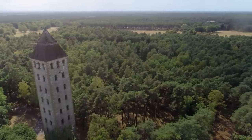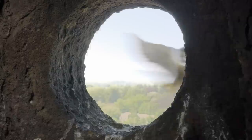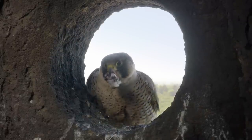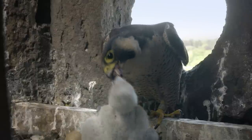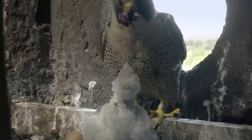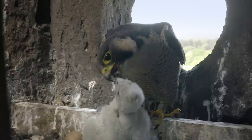Not that the parents have time to enjoy the panorama. Only one of their chicks has survived this year. But even just one hungry beak is enough to keep them on the go. No pesticide is used on the training grounds, so the food here is completely organic, perfect for growing big and strong.